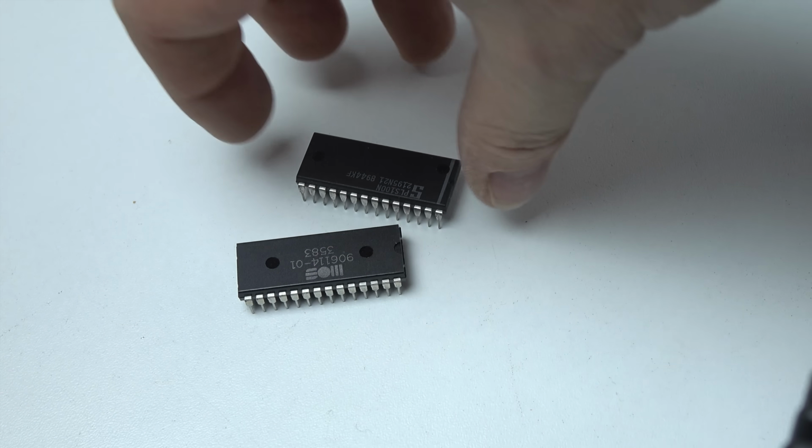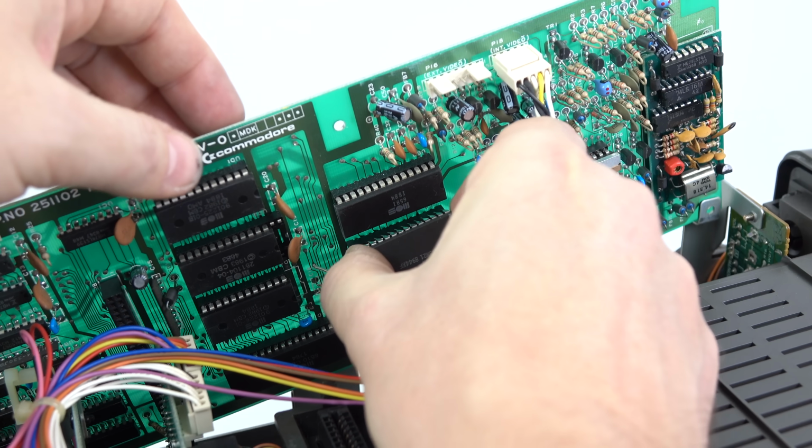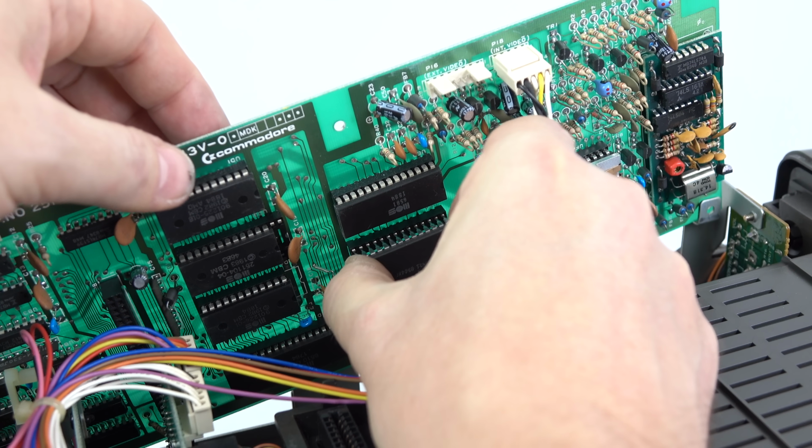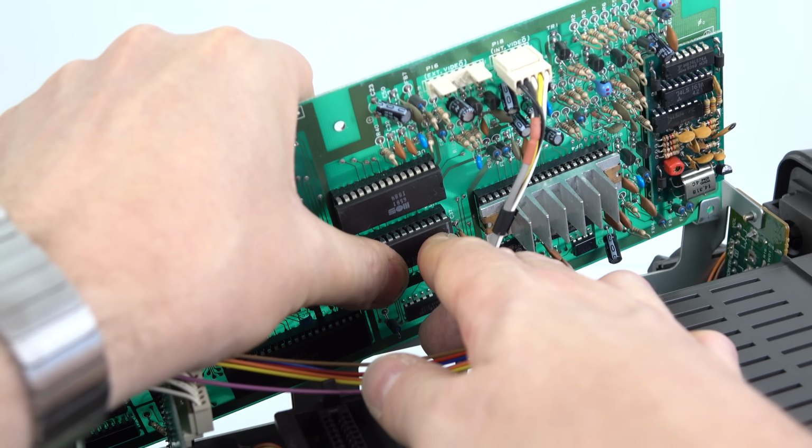But then I've got my new PLA chip, which is supposed to just be a direct replacement for that one. So again, line it up with the socket on there. The great thing about the SX-64, with it being a sort of older one, pretty much most of the chips that you need to mess around with are socketed.